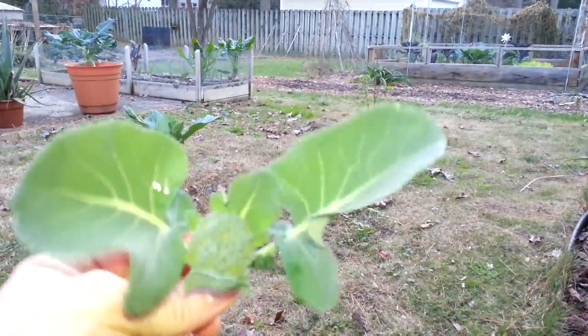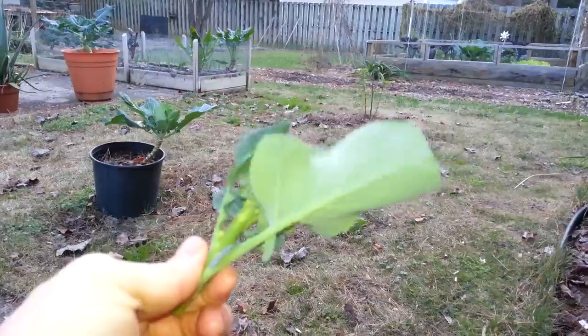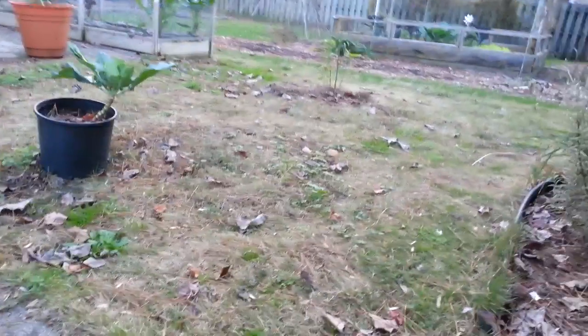The broccoli did good. I've harvested all the big ones, but I keep on getting these little flowerets, or whatever you want to call them, that I put in salads. And the lettuce just keeps on coming. So, I tell you, this garden won't stop.